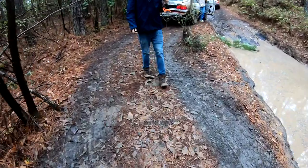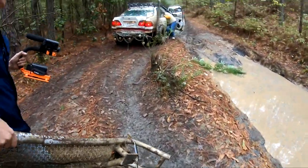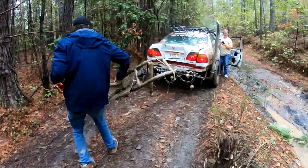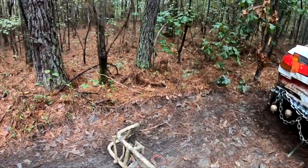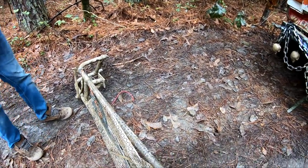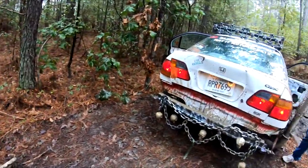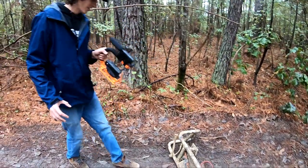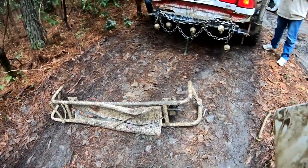I was wondering what all that crazy noise was. That's awesome. Oh, goodness. All right, well, we lost our bumper, guys. You ain't trying to rip these LEDs off, are you? Use a pocket knife or something, cut them off. Yeah, I don't know. It's however you want to do it. We're going to figure out something to do with this real quick, and then we'll keep going on the trail.